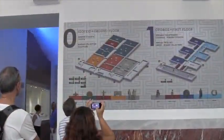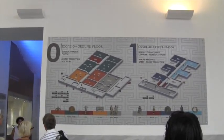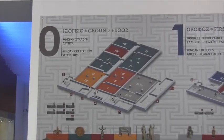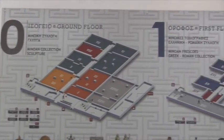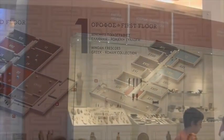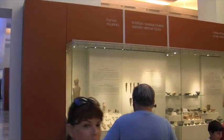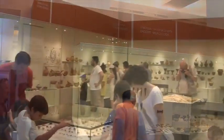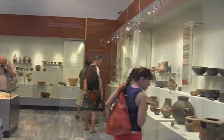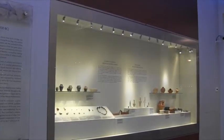We're in the Archaeology Museum, and this weekend, in honor of tourists, it's free. This whole floor is Minoan, and upstairs is Greek and Roman. This room is prehistoric Crete, 7,000 to 1100 BC. Minoan civilization crashed about 1450 BC. Internal causes, nothing specific, but that's what happened.